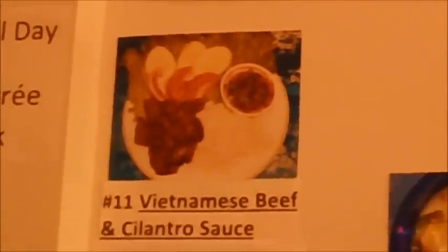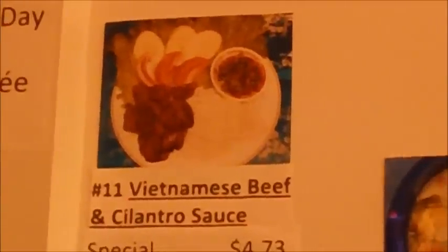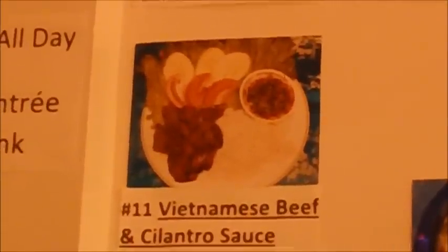And number 11 is absolutely delicious as well. It's a Vietnamese beef with cilantro sauce. You dip the meat and the veggies into the sauce and then eat it with rice. It's so delicious. It's like a Vietnamese style barbecue dish.